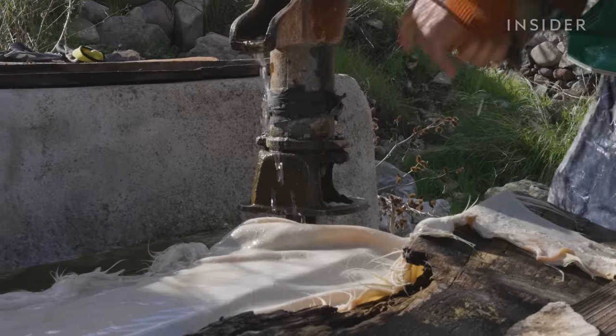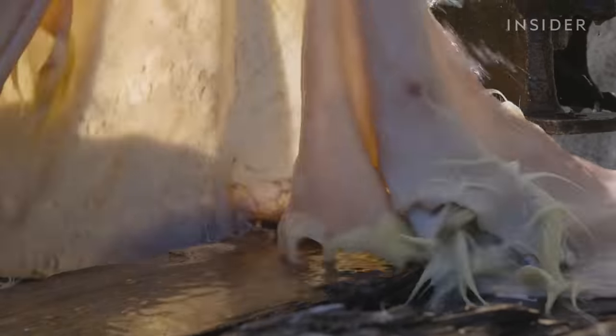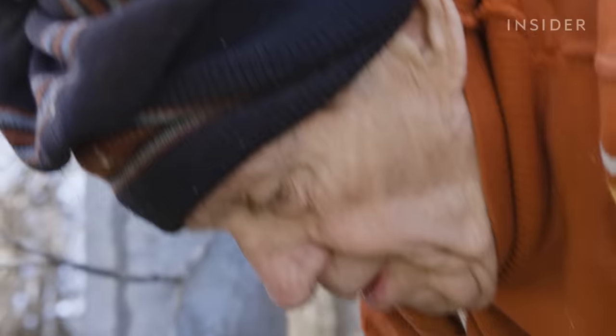But this art nearly disappeared when mass-produced paper became a cheaper and faster alternative. And Ismail has struggled for years to find apprentices to train.